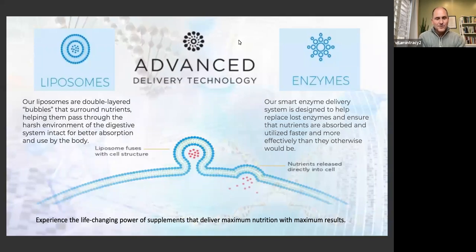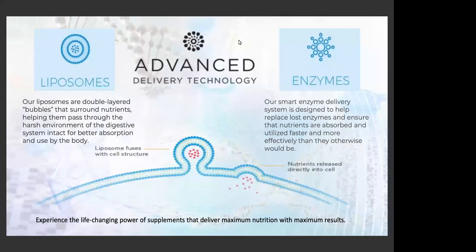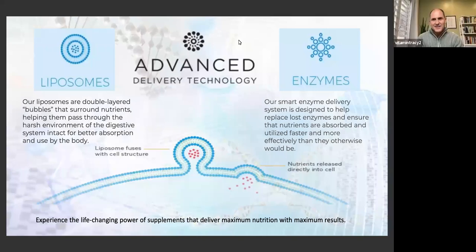CBD orally, which is super popular, is only about 6% bioavailable, which is probably why people began originally smoking marijuana, because inhaling THC and CBD is about 40% bioavailable. So you actually get a decent effect. But when you ingest it, you just don't get much of the CBD to your bloodstream.